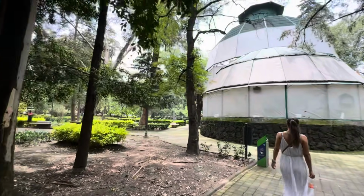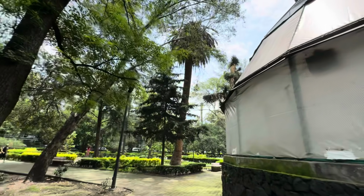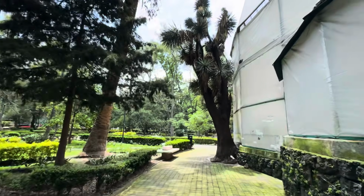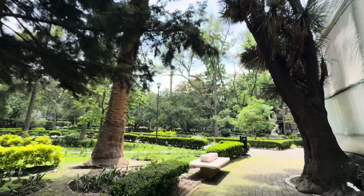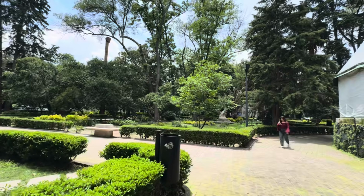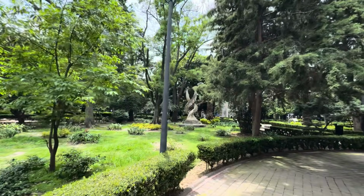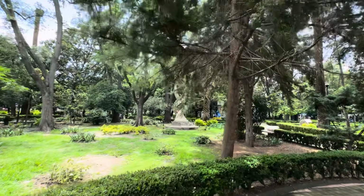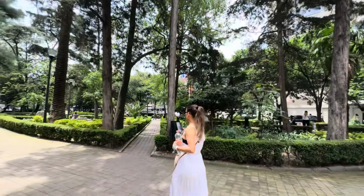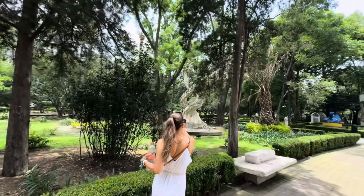Wow. Check these trees out here to the left, Anna. Wow. Some statues up here. Just a beautiful place to come relax. That's a pretty cool statue.